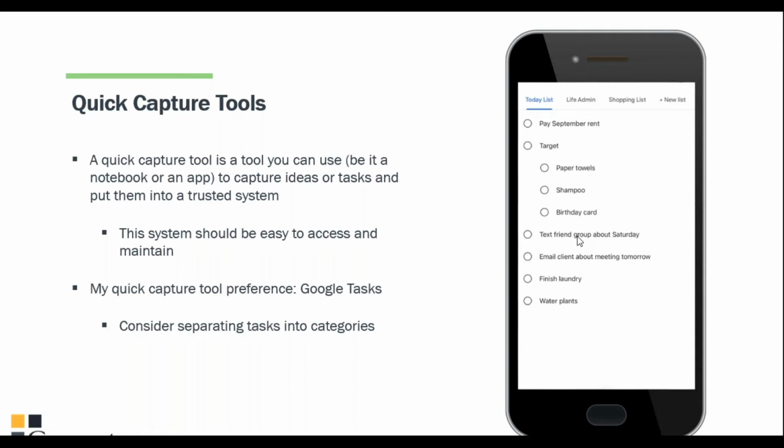If I want to remember to water my plants when I get home from work, I put that in the to-do list, which I use on a daily basis to keep my daily tasks together. If I have a nagging task like make a dentist appointment that I can't handle right now, but I definitely need to do later, I might put that on my life admin list.